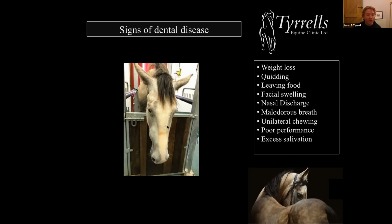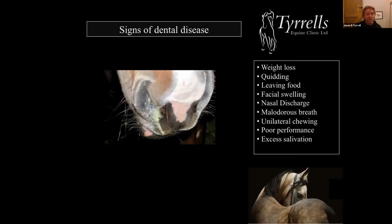And if you have got a sinusitis, that often leads to nasal discharge. So if you've got a tooth root infection, infection then goes up into the sinuses. You get pus in the sinuses and abscessation and infection. And these are absolutely stinky. So pretty smelly breath here.